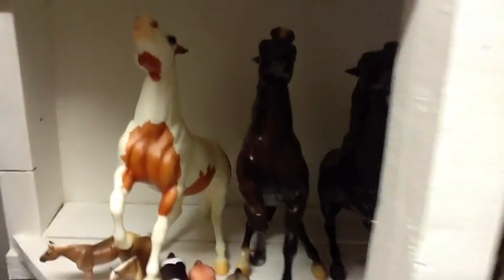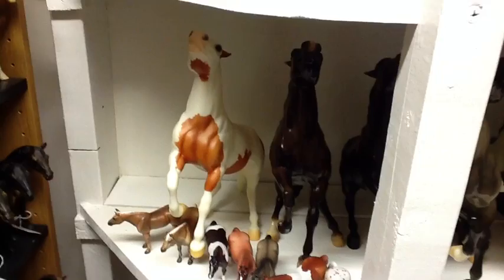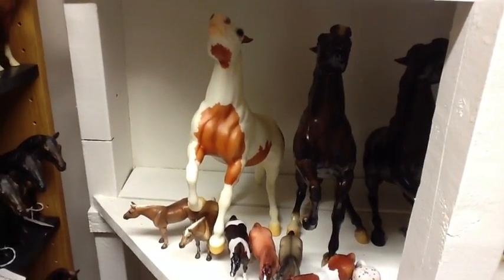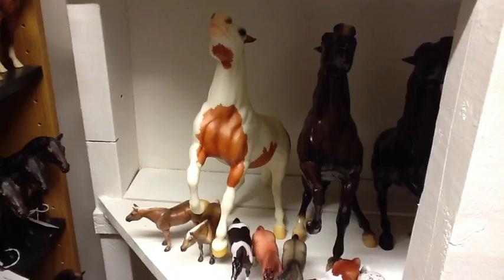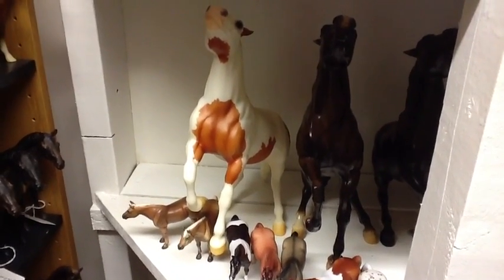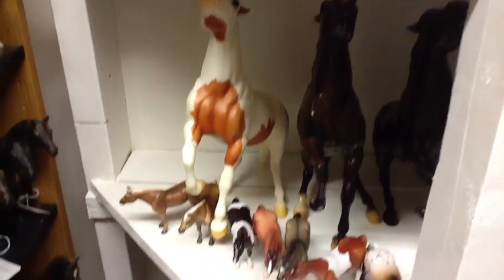Not gonna go into detail about them too much. Skedaddle down here. Oh, the one on the left, it's actually a salesman sample of the San Domingo back to school one. There's actually nothing really different about him other than the box and salesman sample on him. So who the heck knows? Maybe the box was something I should have kept.